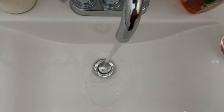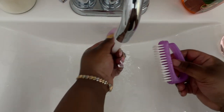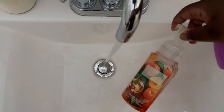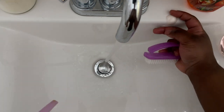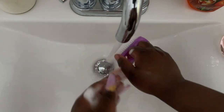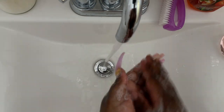All right, y'all. So for the next thing, I wanted to talk about just washing your hands. Now, everybody does not have to do this. This is just something that is helpful for me when I am eating food that has a lot of sauce on it. I always wash my nails with this nail brush because I feel like the bristles get in between the cracks and everything else between your nails and your actual fingertips, and all down the long part of the nail tips. I feel like it really helps with that.